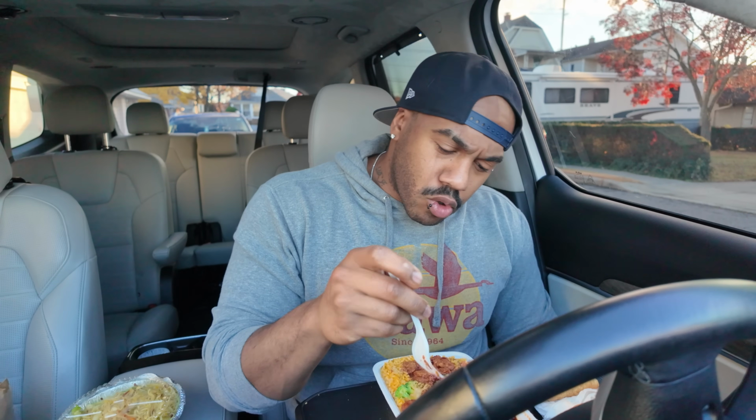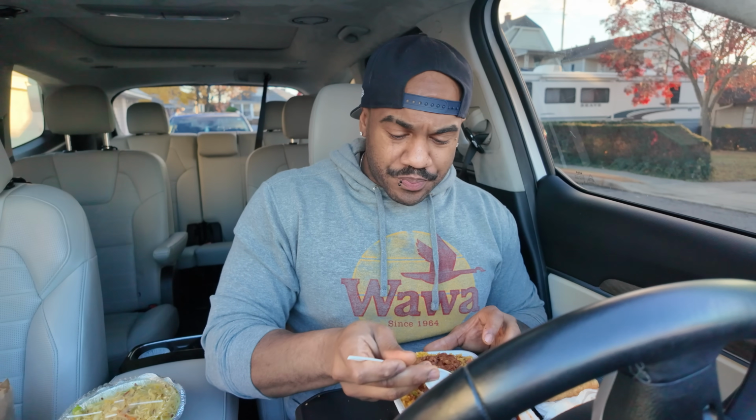This sauce is way more flavorful than any sauce I've had so far. Really has a good blend of sweet and spicy. A little more sweet than spicy, but that's really me just pointing out what it is. I don't mind that at all.